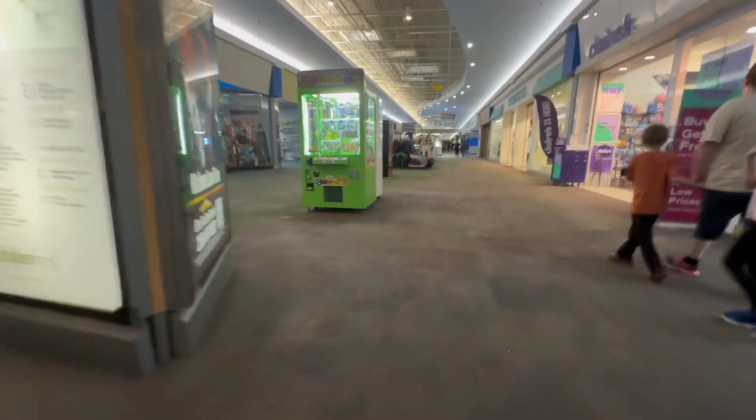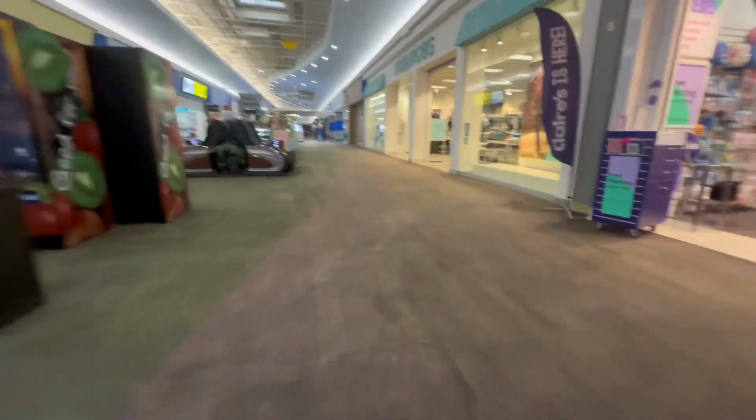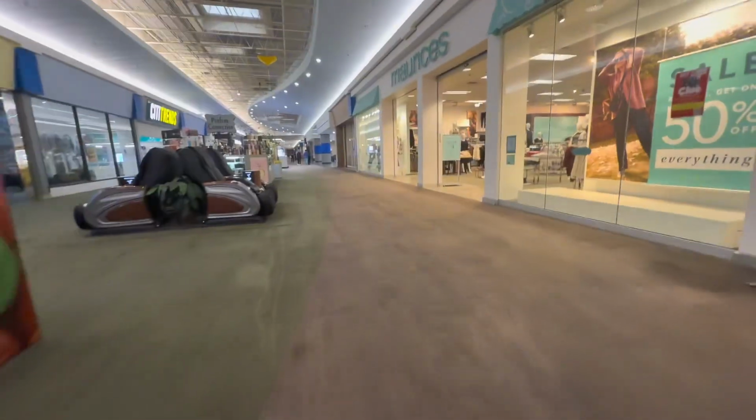On October 15, 2018, it was announced that Sears would be closing as a part of a plan to close 142 stores nationwide, which left Belk as the only remaining anchor.